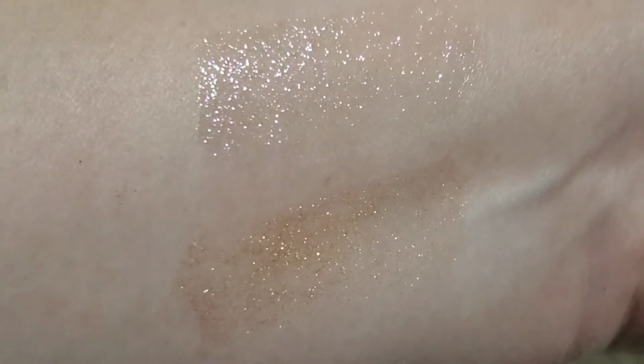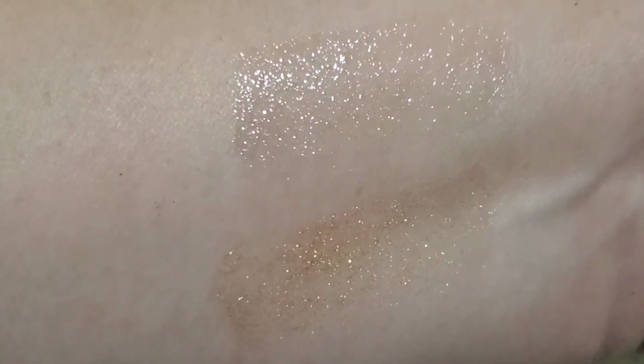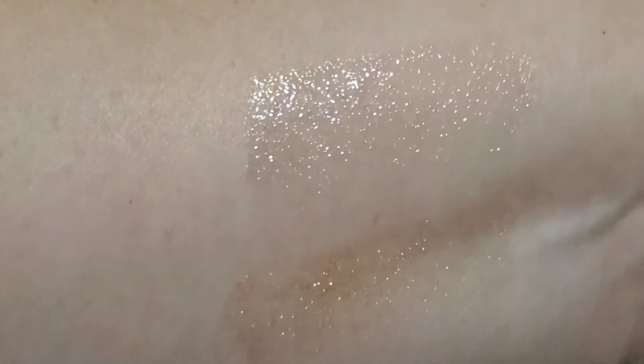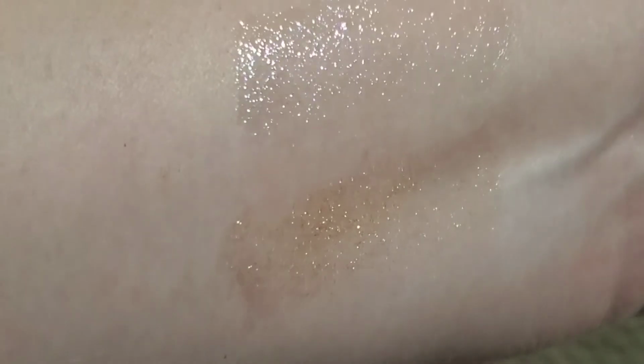These are good lip glosses. They're kind of thin. They're a little bit sticky, but not gloopy. I really like them. I think they're pretty. They're good on top of lip liners or liquid lipsticks that dry down. Or by themselves, just to give you a little bit of sparkle. I think they're pretty.